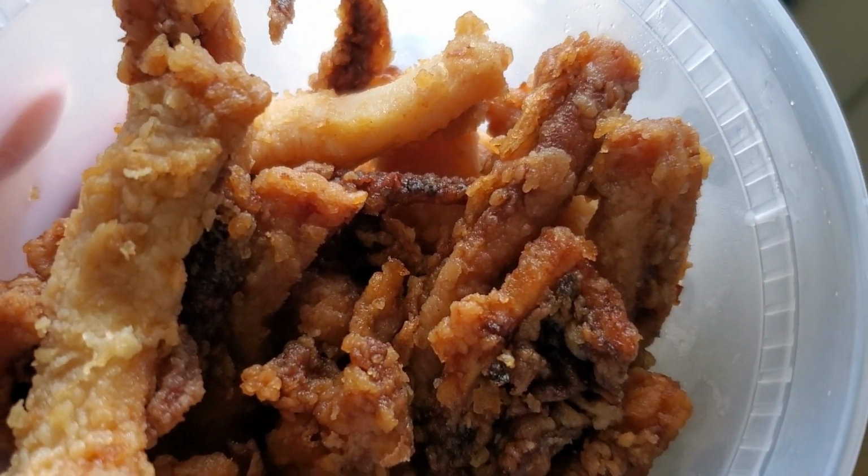So the next one I got, due to lots of praise from Yelp, everybody seemed to like it, is their fried calamari. So I got a half pound of it, but I guess because it's so light, he gave me a huge one.